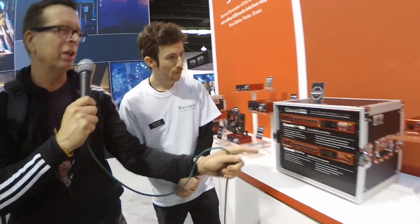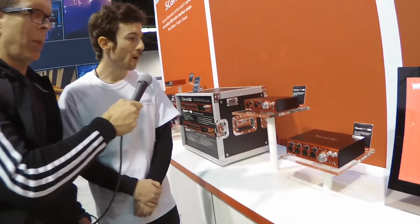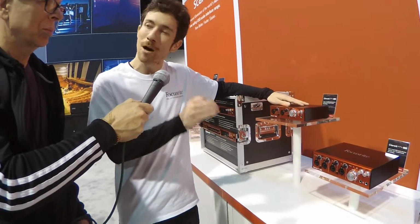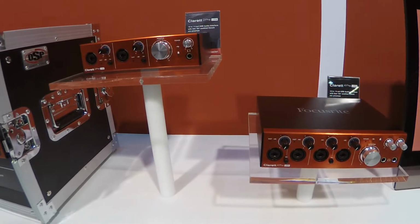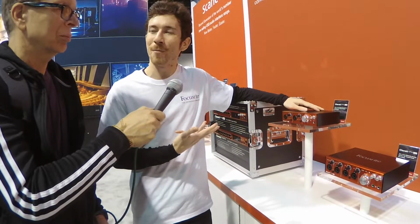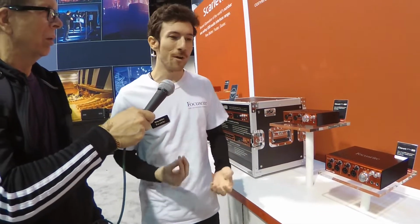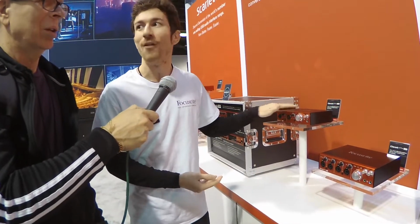So as we move up the line, what do we have here? So yeah, moving into the Clarett range. This is the same concept as the Scarletts, but it's a step up as far as the sound quality goes. So better preamps, maybe? Yeah, exactly. The price point on the Claretts is a little bit higher, but I would say it's worth it. If you're on a budget and just trying to get started, you would go with the Scarletts. But if you really want higher fidelity audio right off the bat, I would definitely go with the Claretts.